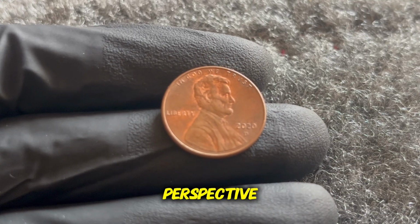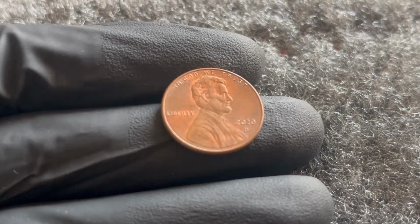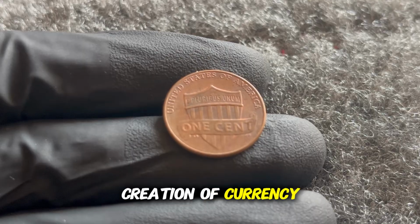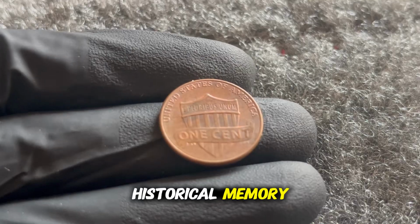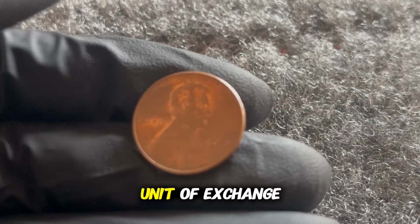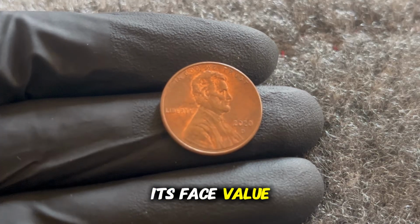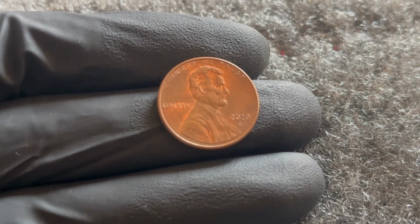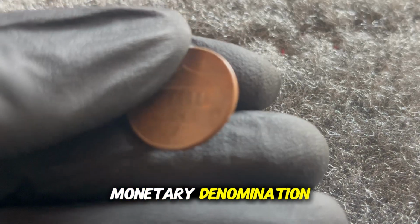From an educational perspective, the coin offers insight into metallurgy, industrial manufacturing, and design symbolism, demonstrating how artistic representation and engineering precision converge in the creation of currency. Each penny embodies a combination of historical memory, economic function, and artistic intention, making it more than a simple unit of exchange. The assignment of a value equal to 1,000% of its face value further emphasizes how cultural significance and collector interest can influence the perceived worth of an object that otherwise carries a minimal monetary denomination.